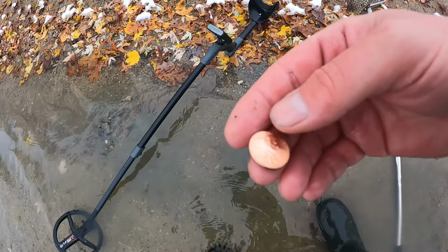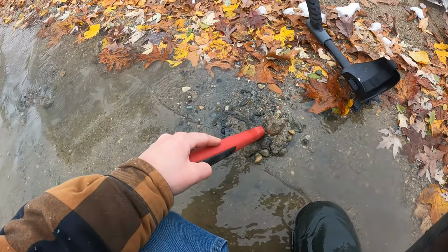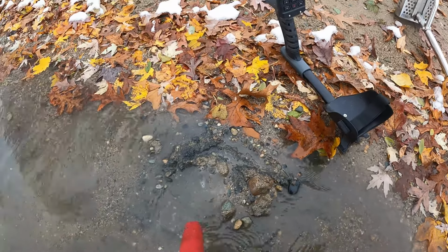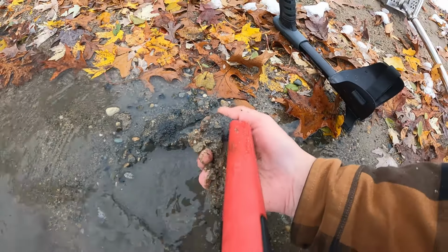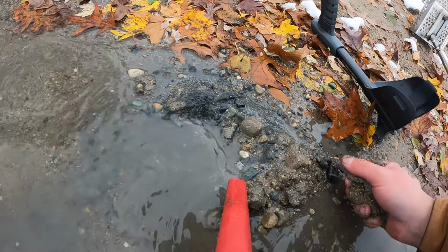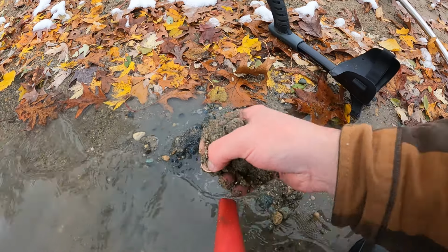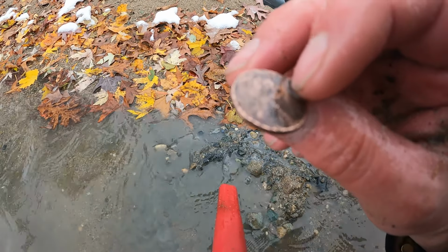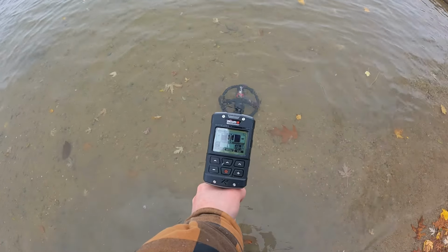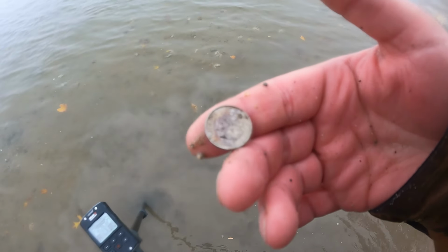I'll see if there's any other targets that are setting that signal off high. There was another 85 in this scoop that I scooped out. So, probably another penny. Let's see. Man, elusive sucker. There we go. I can see it. It is another penny. Looks like a 1991. One looks like it's got quite a bit of wear on it. We have another really good 90 signal here. There we have it. Another dime, modern one.